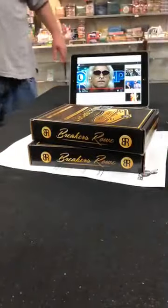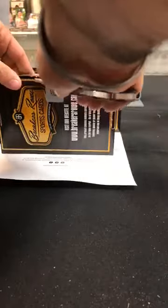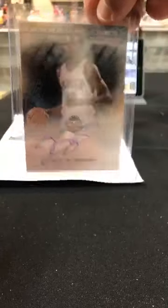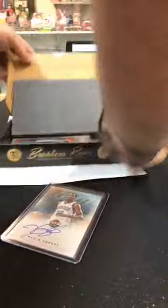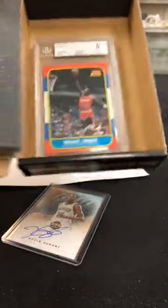Bad ass for sure. And last but not least, Zach. Yep. Okay. Yeah, he swapped out. Good luck, bro. I hope you hit a Jordan, man. Kevin Durant. Looks a little different. Phillip's holding the phone. Michael Jordan rookie, last pack of the night.